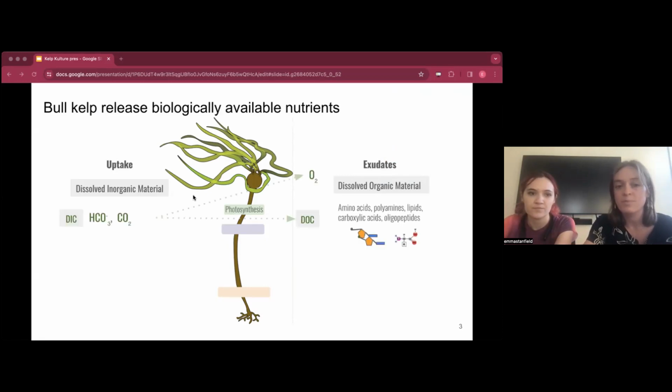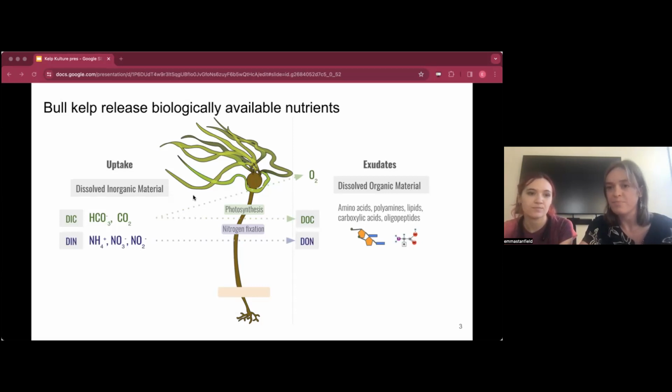So as we know, kelp are taking up dissolved inorganic materials like carbon species and releasing oxygen and dissolved organic carbon. And so we can calculate rates of kelp photosynthesis and have a proxy for carbon fixation and growth by measuring these different compounds. Kelp also are involved in taking up inorganic nitrogen species. And nitrogen is often a limiting nutrient in the seawater. So this gives us another metric of the overall productivity of kelp in these different environments.